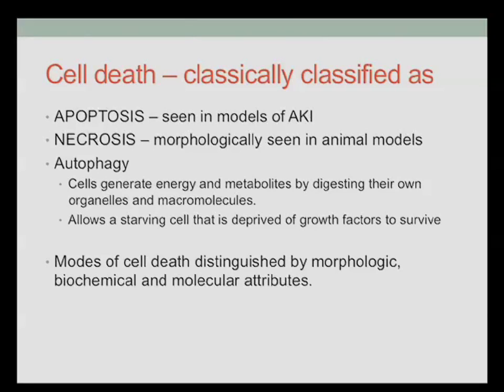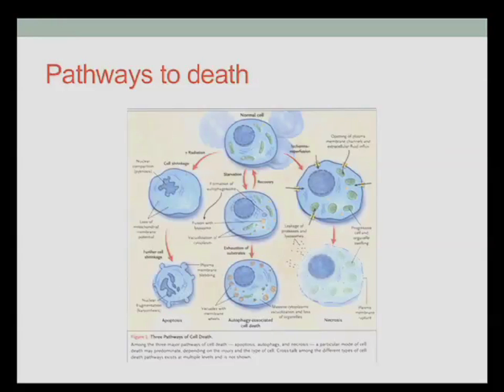Now, what has been going on in the field of cell death? Well, we classically thought there are two different kinds of cell death: apoptosis, which has been seen in certain models of acute kidney injury, and necrosis. There's a third form of cell death, which is called autophagy, where cells generate energy and metabolites by literally digesting themselves. They digest their own organelles and macromolecules when a starving cell is deprived of growth factors, and it does this in order to survive. Now, these three different modes of cell death can be distinguished by morphologic, biochemical, and molecular attributes.